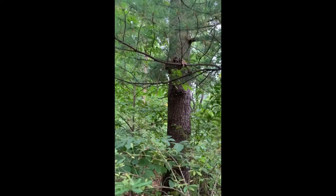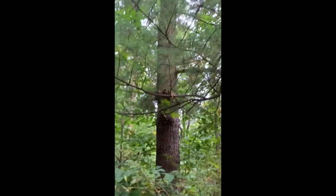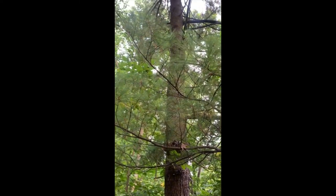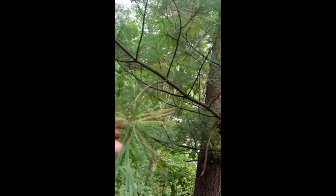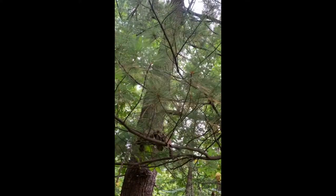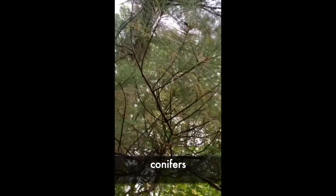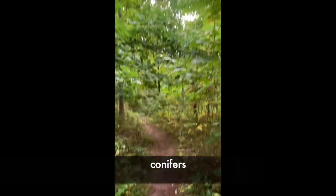So we'll try to find some cones, which are their reproductive structures, since they don't make flowers. Everything happens with cones. They have some that are getting formed, since it takes several years to make a cone, and they will usually be formed in between those needles. Right now I can't see anything. So we'll keep on going. Gymnosperm, most of them with cones, so we call them conifers. Let's keep going.